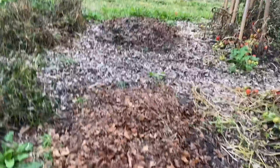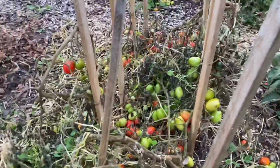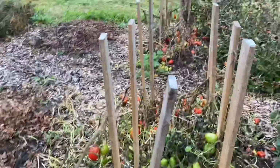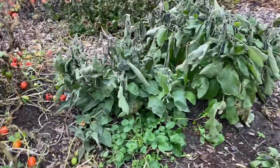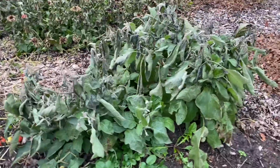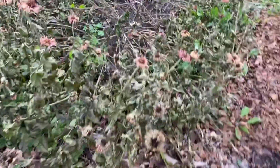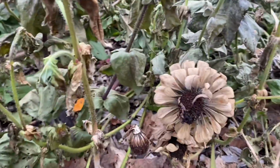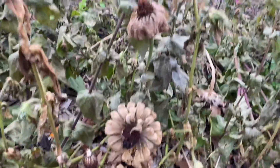I have started mulching the beds. So these 2 beds have been mulched. The Roma tomatoes, again, were hit by the frost, but there's still tons of tomatoes in there. So we will see if I get any more and what I do with them. The eggplant will not do well with frost either, and as you can see, it's all wilting and dying. And the zinnia flowers, hit by frost, they look kind of cool, but they're all done. So now it's time to collect the seed from the zinnias.